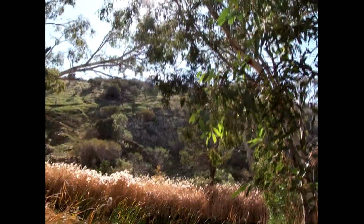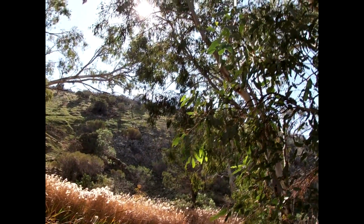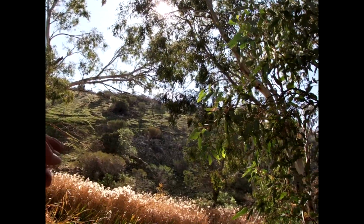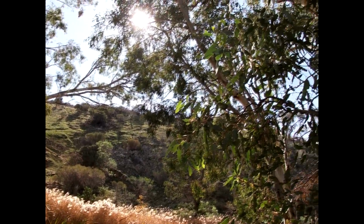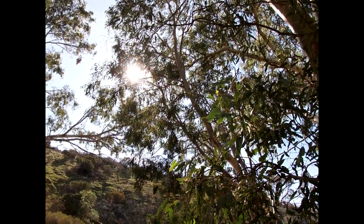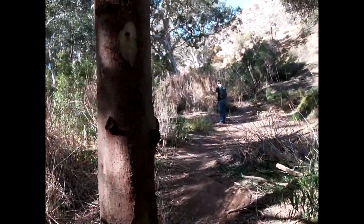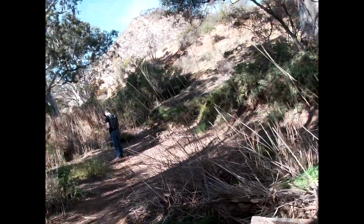I don't know if you can see that, but all the spores from all those fluffy things I showed you, all the fluffy water reeds, they're all just lifting up and flying off in the breeze. Just that time of the year. Excellent, eh? Bush is alive.